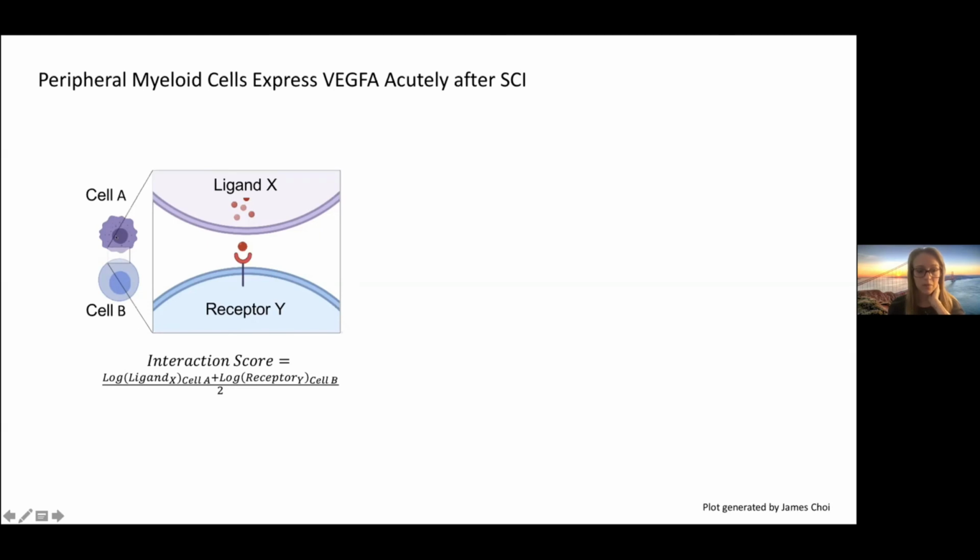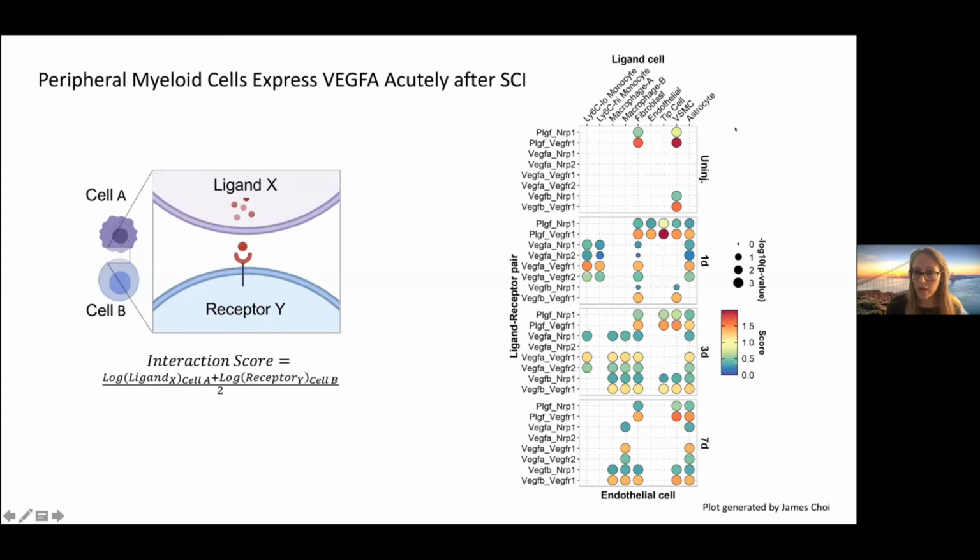So, for example, cell A would be a microglia or a macrophage, and cell B would be an endothelial cell. And then we would be looking at the interaction score between these two, and the score would be an output of the relative expression of a ligand on the first cell and the receptor on the next cell. So this is how we moved forward in looking at interaction between all the different cells we were interested in. And this is a dot plot representation of the interaction scores.